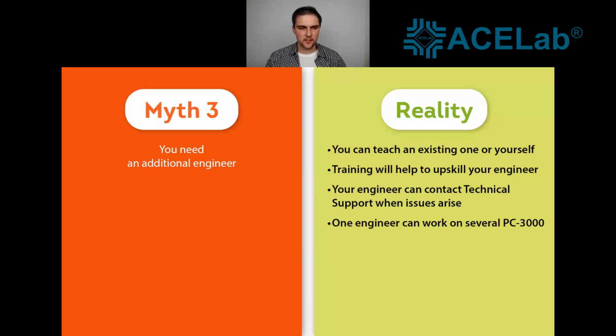Actually, we can say that it's not so important, because you can study by yourself. You can get a lot of information from our sources, from our technical support department, and you can, let's say, outsource your cases to AceLab technical support, because our technical support provides you a remote control. It means that you can simply connect the damaged hard disk drive to your computer with PC3000 installed, and after that you can simply share the TeamViewer details with us, and our engineer will connect to your computer and will help you to get the data.